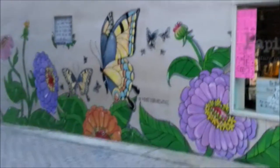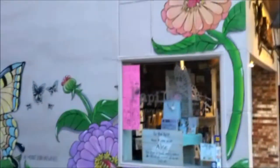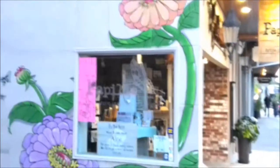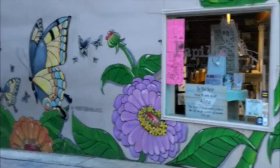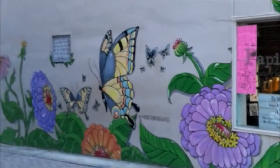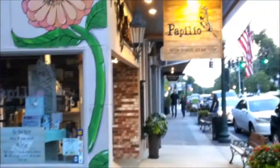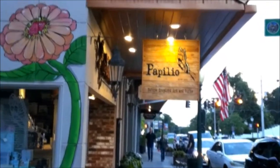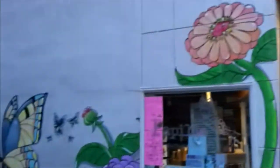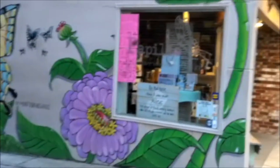All right, stay tuned, everyone. There's a wall painting here. It's got butterflies on it. It's a store. Of course, it's closed. But isn't that pretty? Really, really pretty. And the store name is Papilio. There's the name of it there. Very pretty. There's lots of these all over here. You can see it while you're walking around.